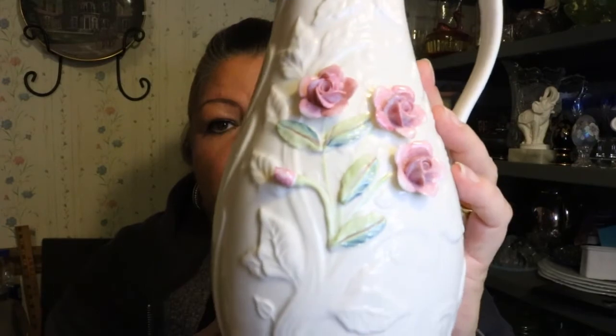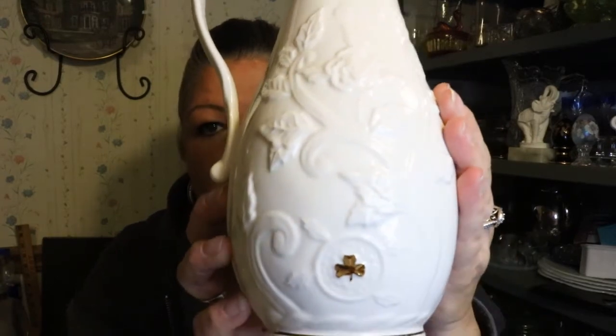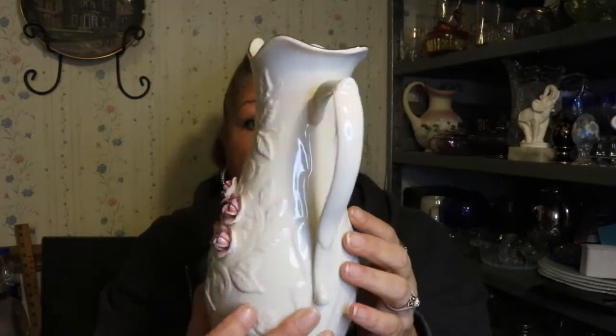Okay, and then this is celebrating 150 years, Avondale pitcher. Number 84 out of 4,000. And this I got for $7.99 as well. And it has the applied roses and a really cute gold shamrock on the backside. These two I didn't recognize as Belleek. Just never did a lot with anything outside of the shamrock basket weave. So it was kind of exciting to find these. And this one I think I can do about 35 to 45 for. 45 probably with the shipping on it.